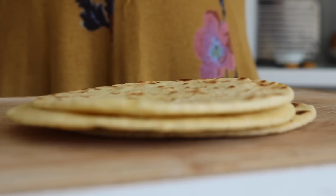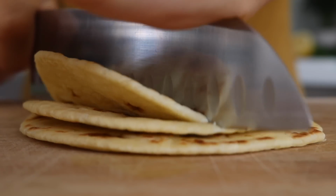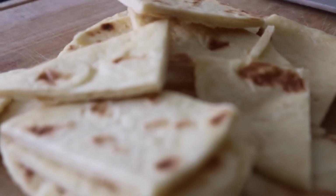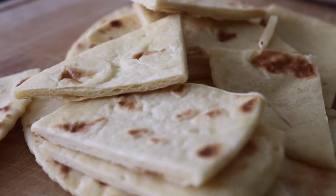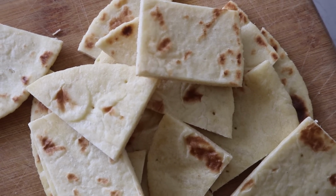So for our toasted flatbreads, we're going to begin by chopping up our flatbreads into squares or any shape that you desire. And we're going to grab a large baking sheet. I like to put a little bit of greaseproof paper down, and we're going to place on the chopped flatbreads.